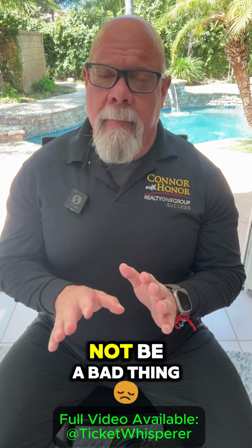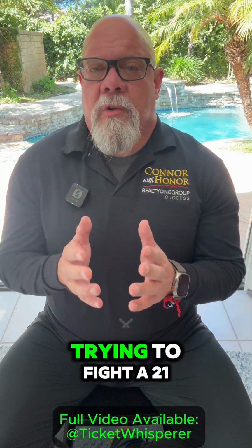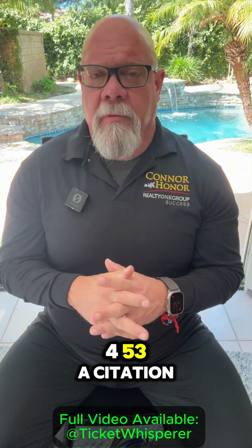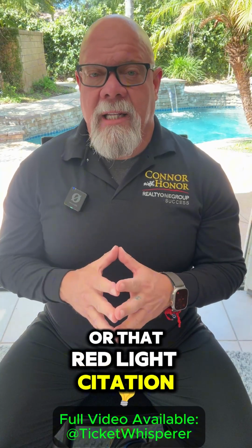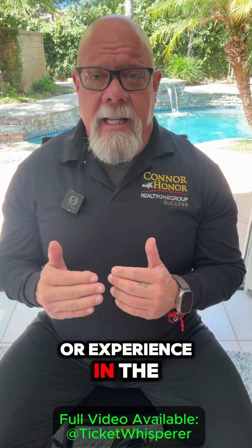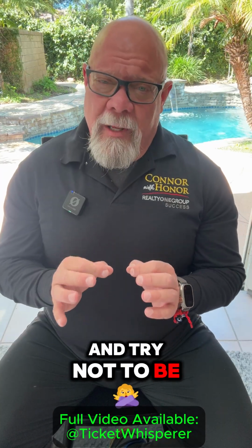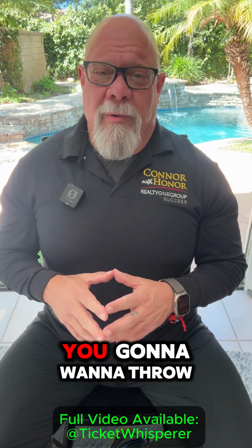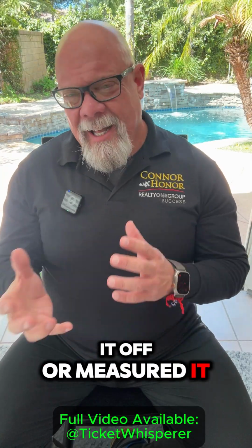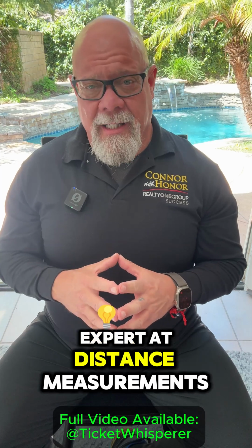But that might not be a good road for you to go down as a person that's trying to fight a 21453(a) citation or that red light citation, if the officer has a particular training or experience in distance estimations. And try not to be too sarcastic. You don't want to throw out, well, how far is it to the back door of the court? Maybe you already paced it off or measured it. You have to be wary on those things because he might just get it right, or maybe he is some kind of an expert at distance measurements.